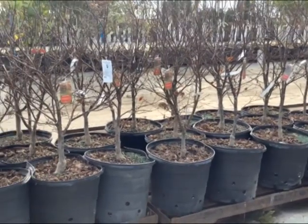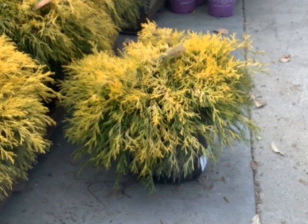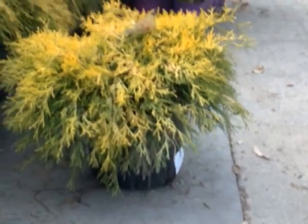Here's our 15-gallon Acer Bloodgood. Lost its leaves, but the structure of it is still looking really great. Here's some great color for you. This is the 7-gallon Golden Moth Chamaecyparis. Really big, oversized plant.